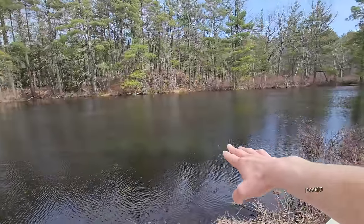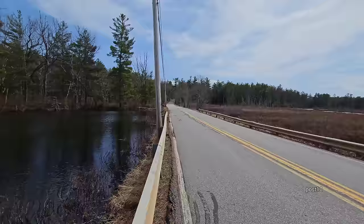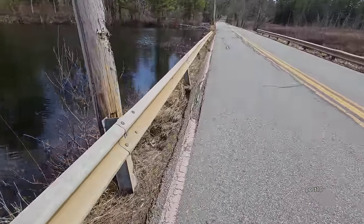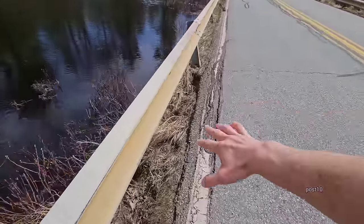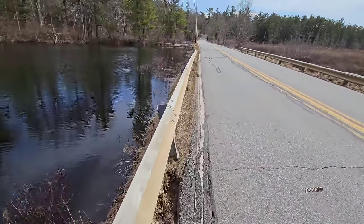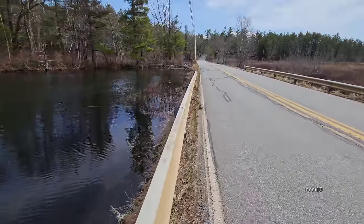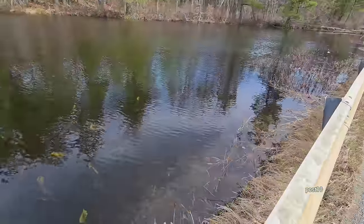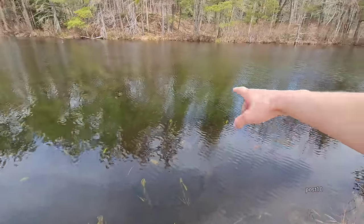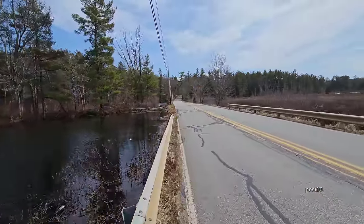I can already see some of that slime. You see that green tint? Yeah, this place will be covered in it probably by next week. The high beaver levels have also created, look at the erosion here. You see the road is starting to slip into the water because it's so high. This guardrail, someone hit that, it's gonna give much sooner since the ground is so soft. I see a bunch of lily pads starting to grow out of their bulbs. Those will be up on the surface probably by next week. They'll grow pretty fast in this type of weather.